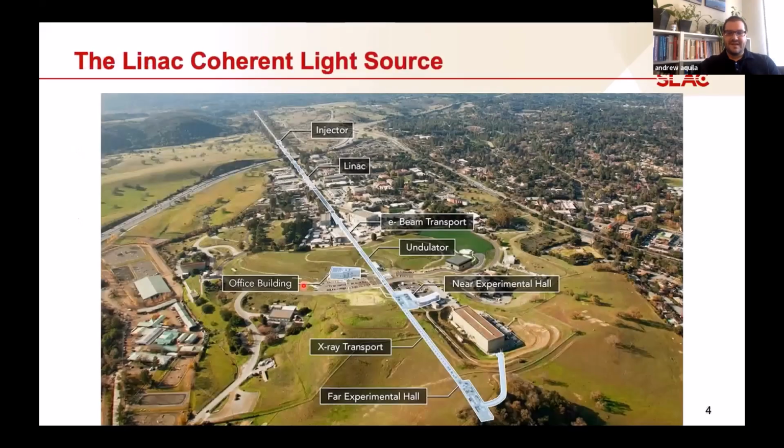So this is the LCLS, or Linac Coherent Light Source. It's built on the old SLAC campus, where they used to have a humongous linear accelerator. Actually, it was the biggest building in California. That accelerated electrons close to the speed of light, and they used to do electron-positron collisions. And this was running for about 50 years.